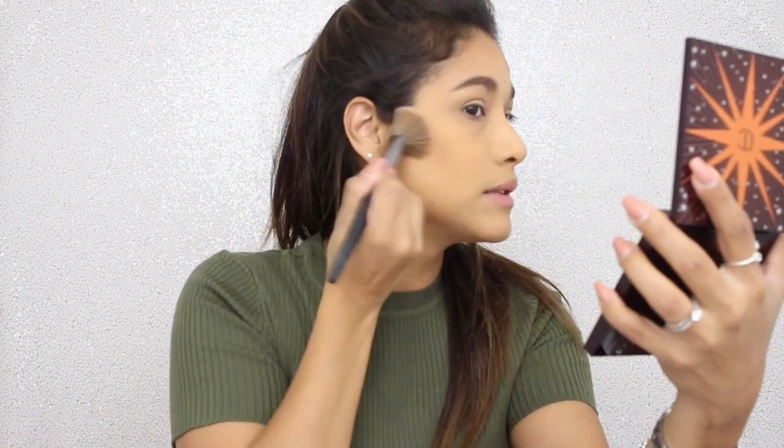So this powder is blending really seamlessly, as you guys can see. Really easy blendable powder. So I like this. I like it. Alright, so that was good. Let's move on to blush.